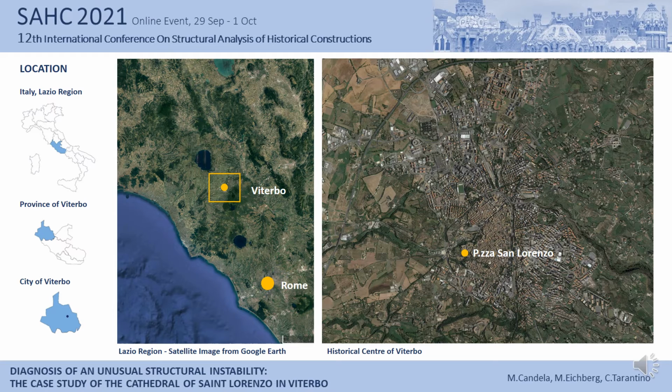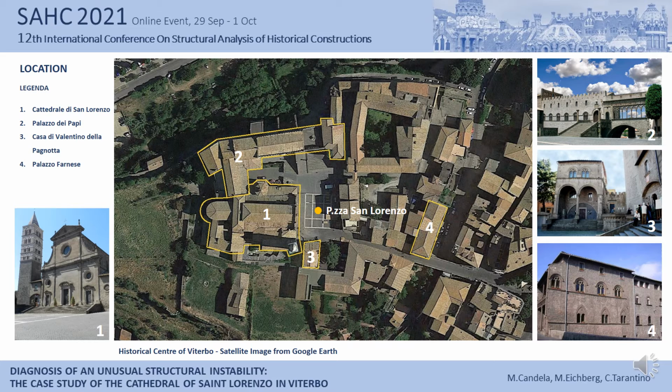The Cathedral of San Lorenzo rises in Viterbo, about 100 kilometers far from Rome, in Lazio region in Italy. The city is known as the City of Popes, since it hosted the papal seat in the 13th century. The building lies on the highest hill of the city in the eastern part of its historical center. It overlooks the main square of San Lorenzo, and it is surrounded by other relevant monuments such as the Pope's Palace with its enchanting and famous loggia and the old medieval house of Valentino della Pagnotta.